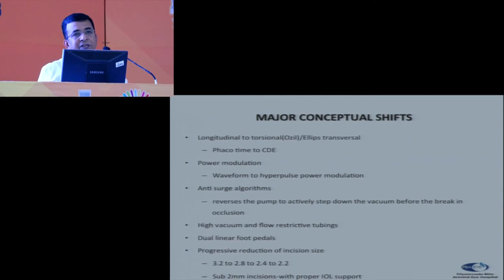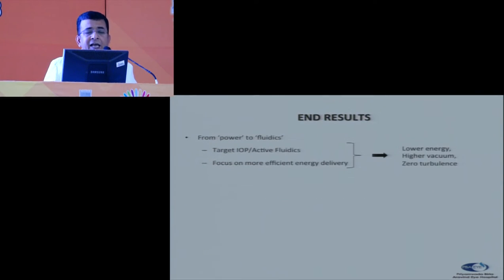So over the last 2 decades, there have been major conceptual shifts which have been highlighted now and again in the previous talks, like we have from longitudinal to torsional, we have power modulation from waveform to hyperpulse, we have the anti-surge algorithms, we have the high vacuum flow restrictive tubings, we have the dual linear pedals, we have the progressive reduction in incision size. However, the end result has been basically a shift from power-driven surgery to a fluid-driven surgery.